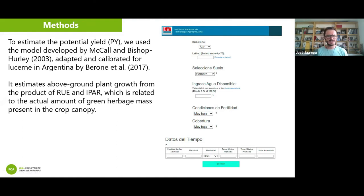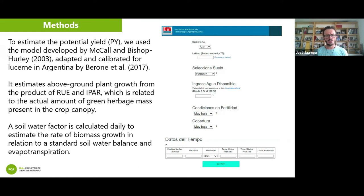So essentially that's what it does, and those are the input data, and it just estimates this above-ground plant growth from the product of radiation use efficiency and intercepted PAR, which is of course related to the actual amount of green herbage mass present in the crop canopy, and then we'll deal with that a bit later. And also a soil water factor is calculated daily to estimate the rate of biomass growth in relation to a standard soil water balance and evapotranspiration. So it's not very detailed. The soil type is just telling you whether that soil is very shallow or it's deeper, and that's what it does.